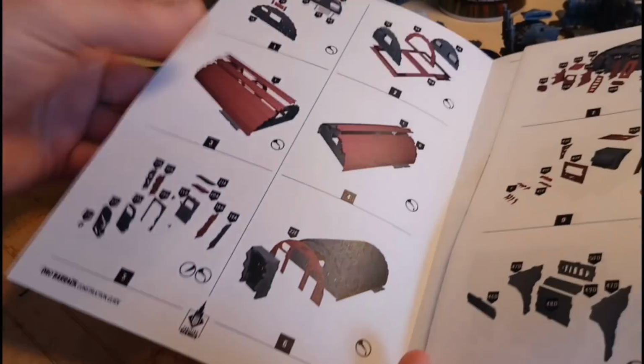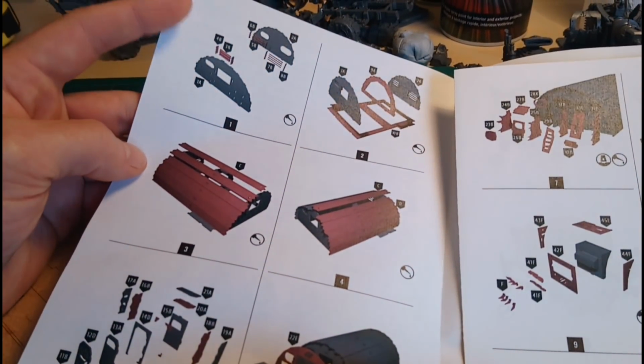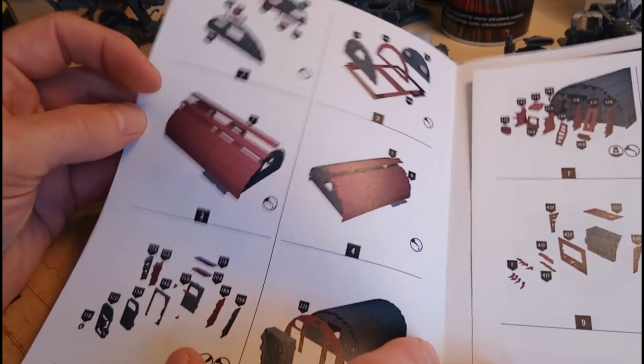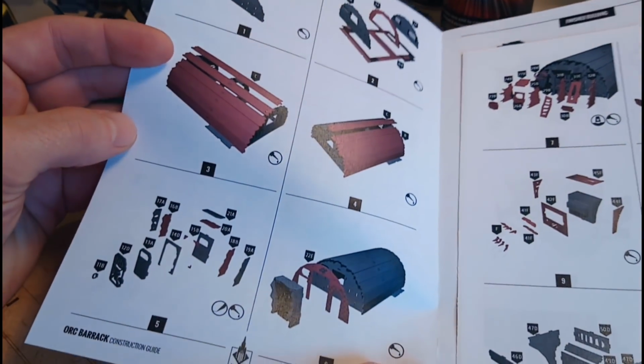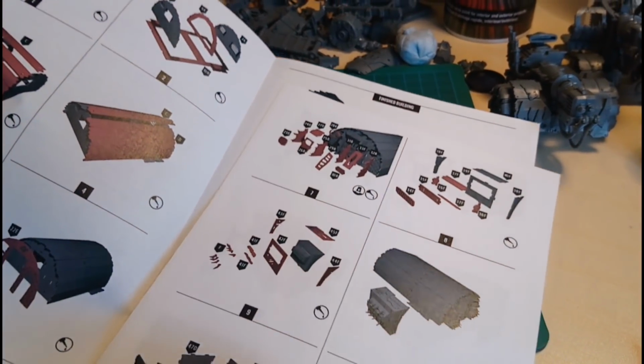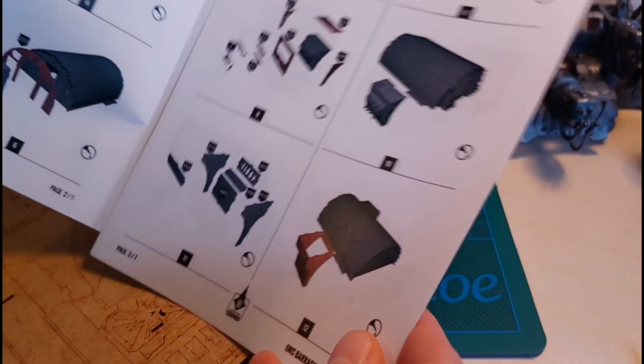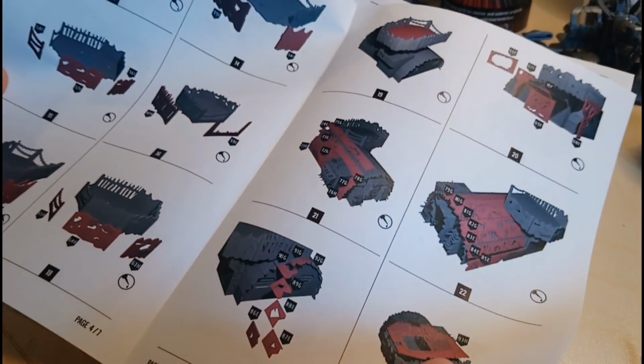And yeah, here we are then. I feel the instructions are a bit thick already on this. There's a few more pages to the instructions. So the basic structure looks fairly simple. Put the two ends on, the middle supporting bit on, and then slat the roof. And it's just a case of accessorising after that. So this one actually, just from looking at it like this, looks fairly simple.